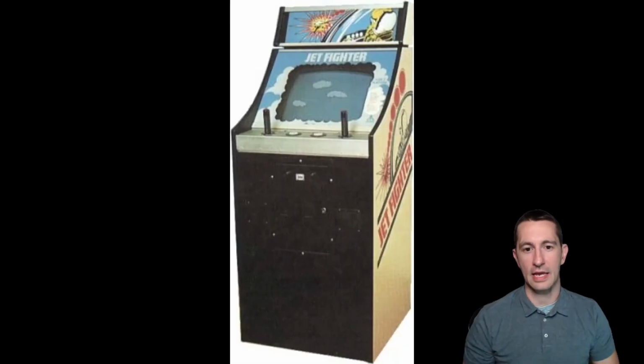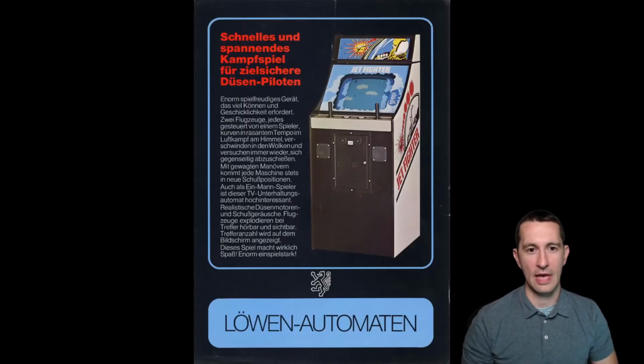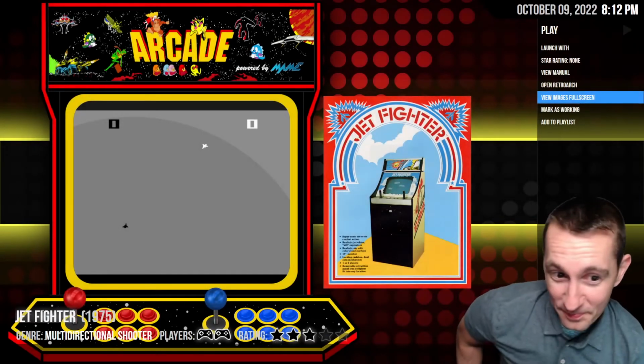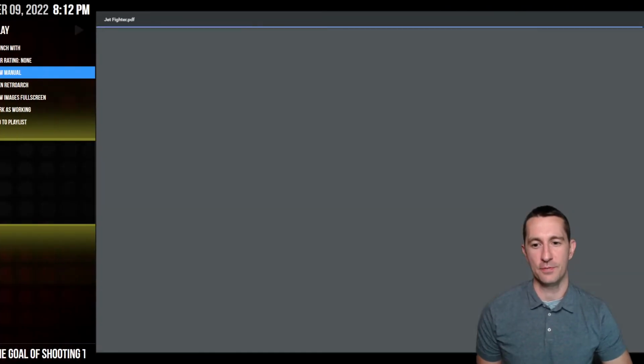All right, air combat games. So Atari, there's an example of the cabinet, and then there's a German flyer. They had this in Germany. They already had overseas stuff for Atari. That's awesome. Yep, there's the back of the German Jet Fighter flyer, and there's an example of the screenshot. Looks like it's just planes. Well, a few pixels, but you got to use your imagination.